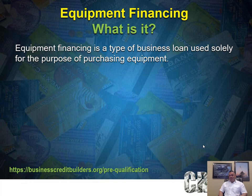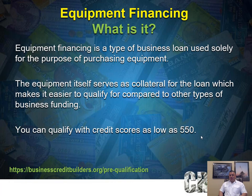It's a type of business loan that's used exclusively for the purpose of purchasing equipment. So it's a lender that's buying the equipment, basically providing the money to the vendor or private seller that you're trying to buy the equipment from. They're lending it just for that equipment. Okay, so the beauty of equipment financing, though, is the fact that the equipment that you're looking to get for your business serves as collateral for the lender.